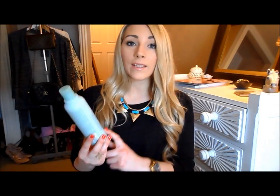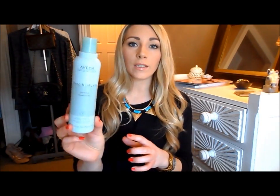So I invested in this Aveda shampoo after many good recommendations from people, and I can absolutely say this is amazing. It's made my hair feel much healthier, it looks much shinier than it did. It doesn't feel dry and brittle even after I use heat styling products on it, and I really like it. I also bought the matching conditioner to the Aveda Smooth Infusion, but I don't like that very much at all. It's too thin for my hair.